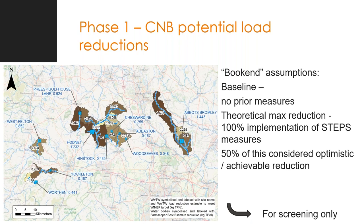So this is using FarmScoper kind of out of the box, and we've done what we're terming bookend assumptions. So our baseline load is that farming practice in the catchment isn't particularly good. There's no prior implementation of measures, which is, if you like, the worst case scenario. Then the best case scenario is all measures, all steps measures, everywhere. So we've taken the difference between those two as our bookend value, and for screening purposes, assumed 50% of that reduction is available. So these are not realistic numbers, but they facilitate rapid screening.